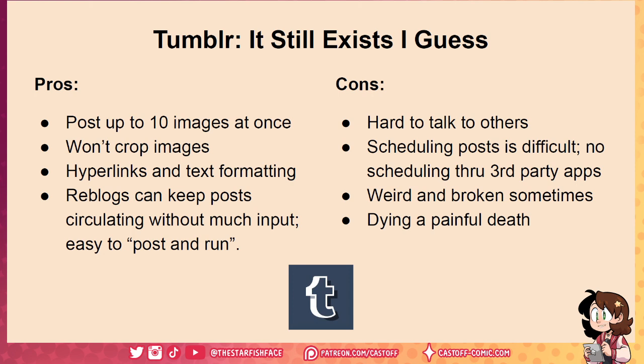Also, there are significantly fewer users on Tumblr now than there were in the early 2010s. I lived through Tumblr. I joined Tumblr in 2010. I've seen it all. There's still people who use it, but it is a fraction of the number of people who used to use it.